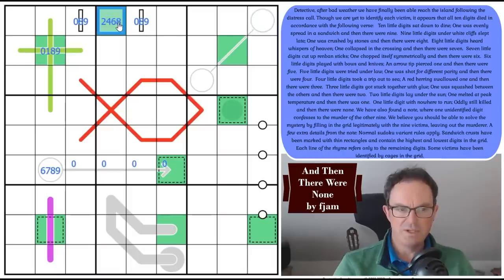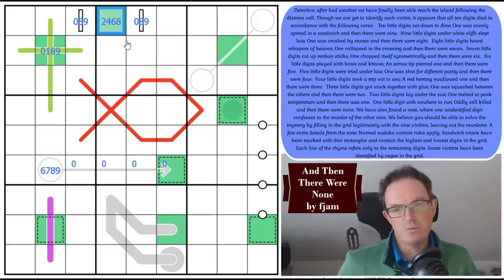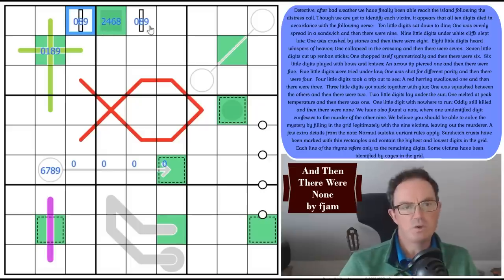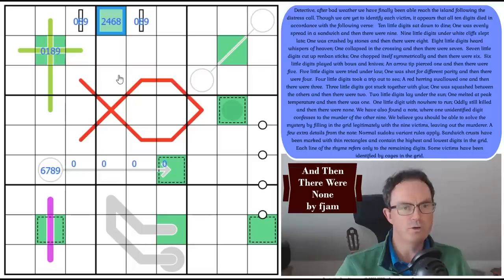So all we know is that an even digit is... unless I'm allowed to assume... you see, what would happen if I was allowed to assume that this had to be evenly spread between the sandwich crusts? I know one of the sandwich crusts is a zero, and I know this is an even number, so it would have to be 0, 8 with a 4 in the middle.